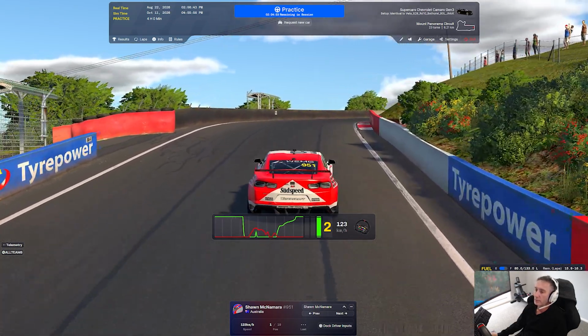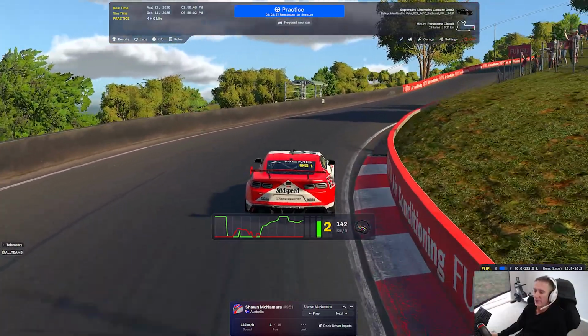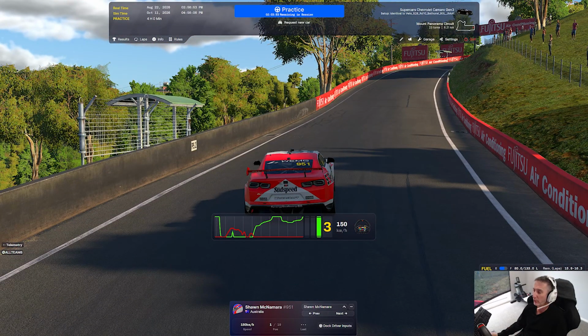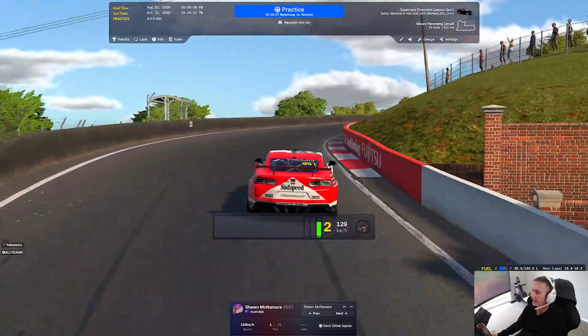And then here's just a little baby lift over the bump as always. Probably lifted a bit too much to be honest with you, and it took me a long time actually to get back to full throttle. Bit of a sook. I think I caught the limiter here. Yeah, I did. So a little bit lazy on me there.